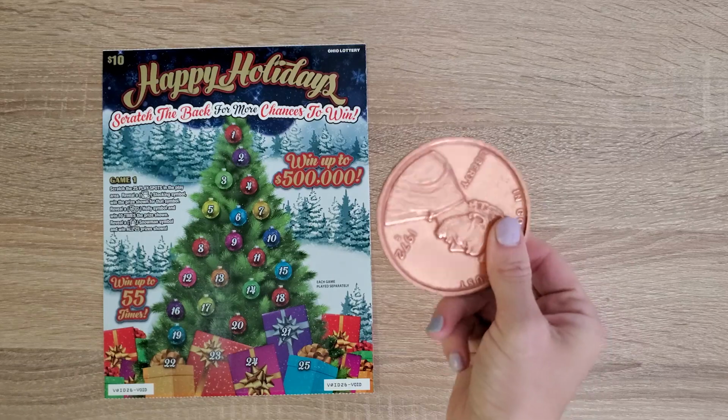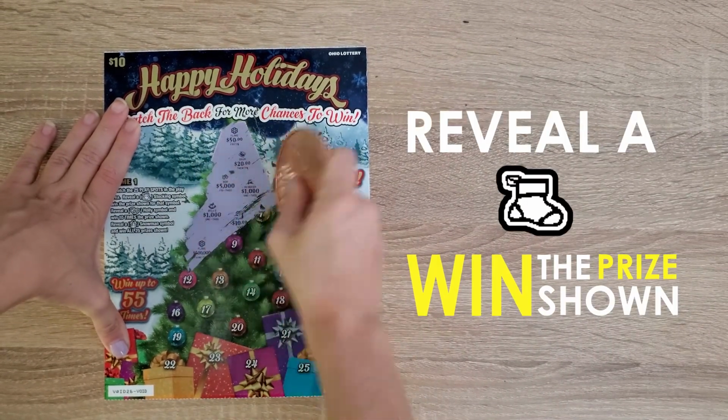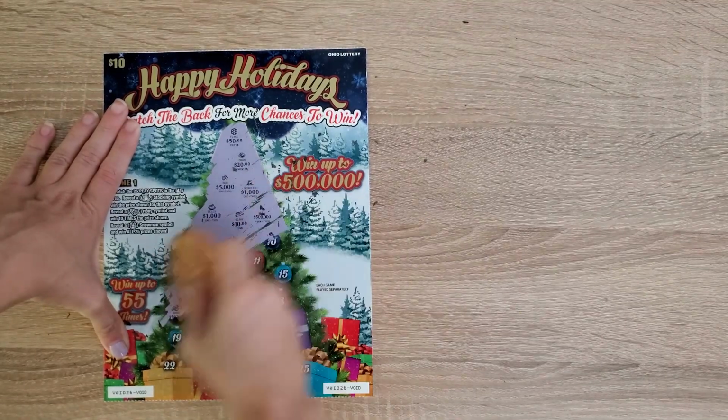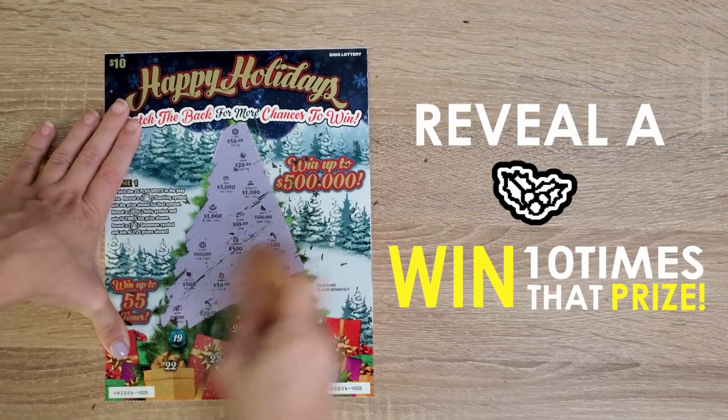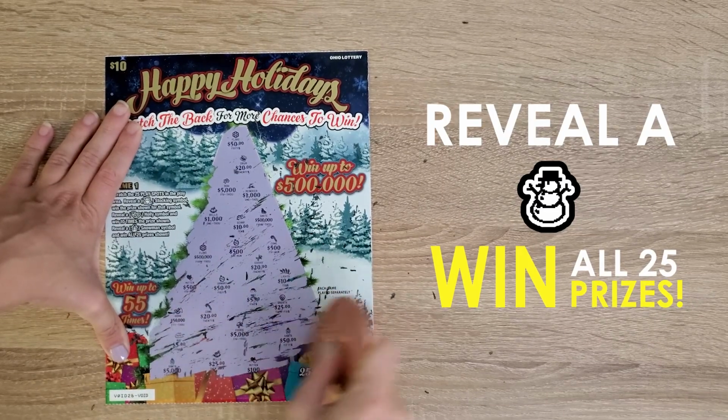In game one, scratch all 25 play spots. If you reveal a stocking symbol, win the prize shown for that symbol. Reveal a holly symbol and win 10 times the prize shown. A snowman symbol will win you all 25 prizes shown.